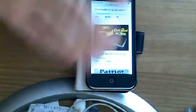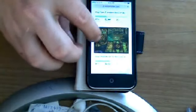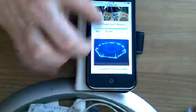Greenback, a couple hours left, 51 hours left, not going to happen. Nightmare of Oz, that one's not doing very well either, surprisingly.